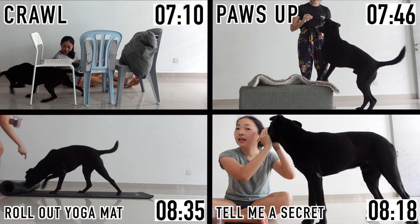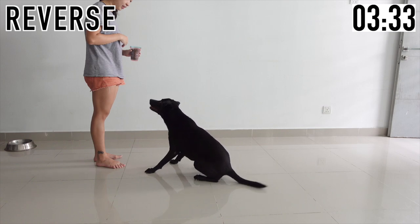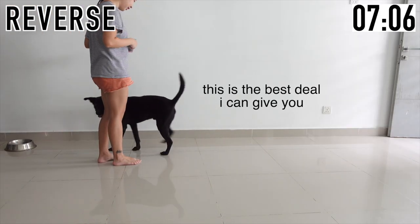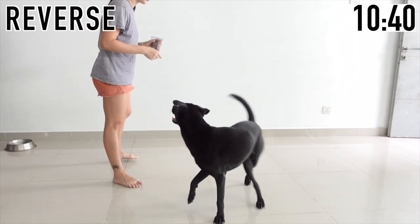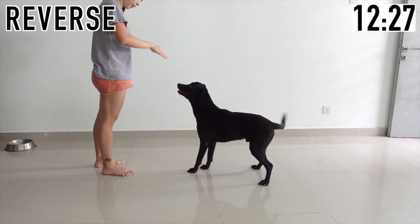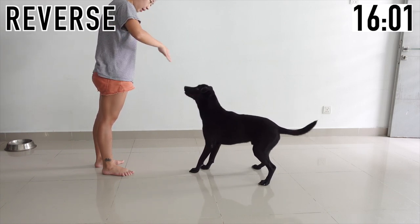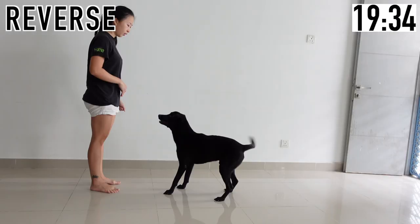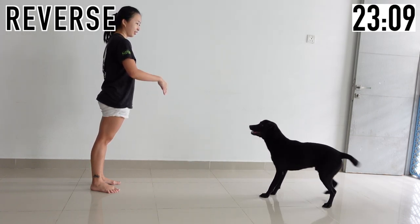Like the first one would be reverse. Now he really, really didn't like this trick at all. He was trying his best to do all the other tricks that he knows to get to the food that was in my hand. And this is because by reversing, he is getting further away from the food and he is having none of it. And you know what they say? In true love, the smallest distance is too great. But eventually, he got the trick down in about 24 minutes.